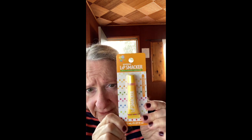Okay, last item up is this. Lip Smacker candy. Who doesn't like candy? Me, I love candy. It says best flavor forever. Alrighty, I'm down for this. Yay. Gonna have a Lip Smacker.